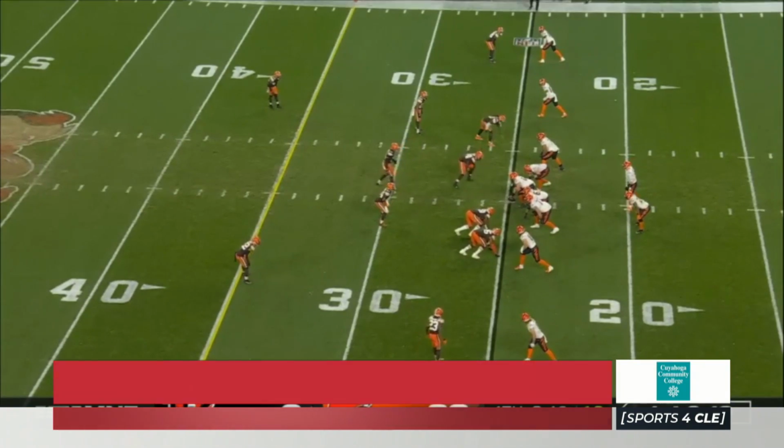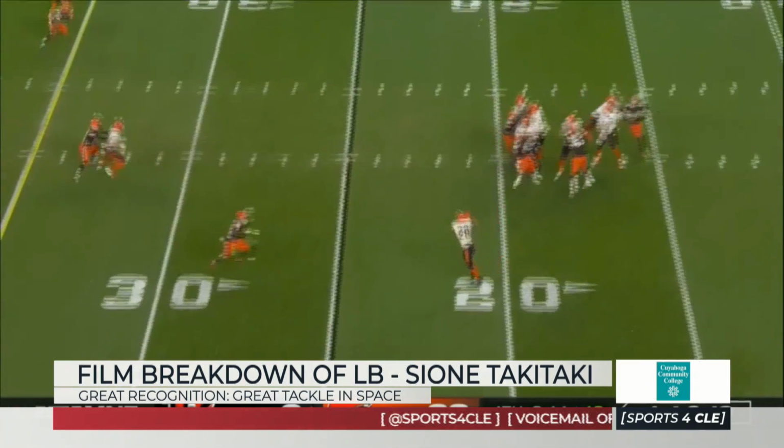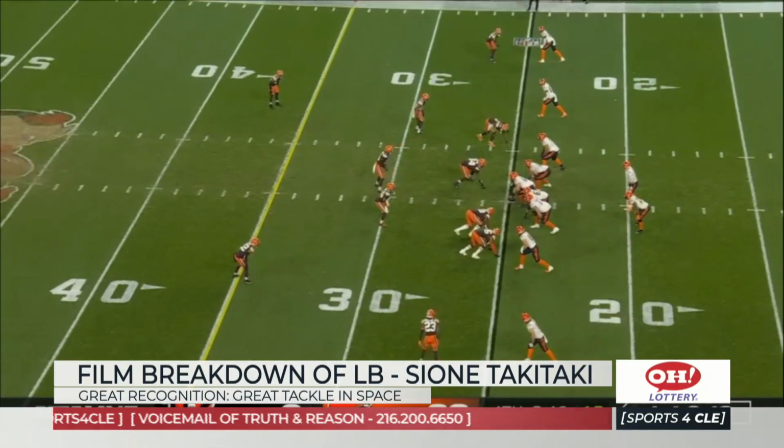All right, let's take a look at a couple of them. In this one, the coaching point that you saw here was the recognition. So tell us what you like, what we see here. Well, you get zone coverage, and the Bengals really had trouble, as we all know, with pass protection. So I think he did a great job of recognizing he's the flat defender here.